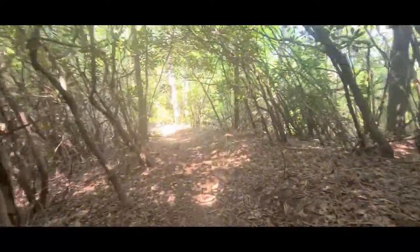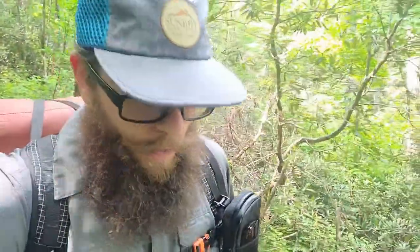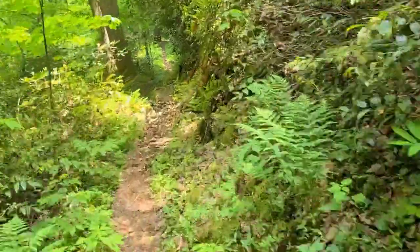Gotta love these rhododendron tunnels, especially on a hot day. We're a little more than halfway back. Going down's been certainly a lot better than going up yesterday. It seems though over the last half mile, the humidity has gone way up, so it's starting to get hot. When we get down, we're gonna have us a little picnic lunch and head back to the house.